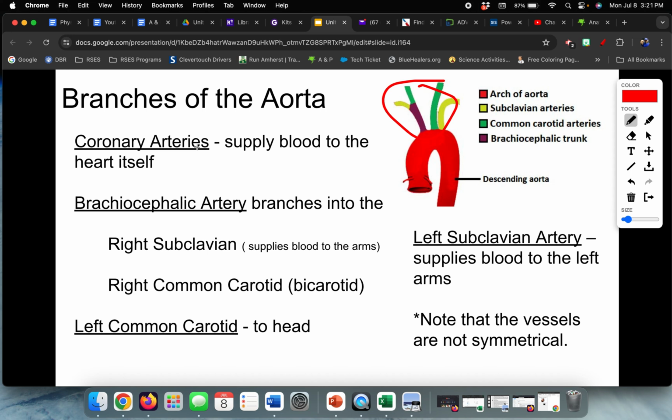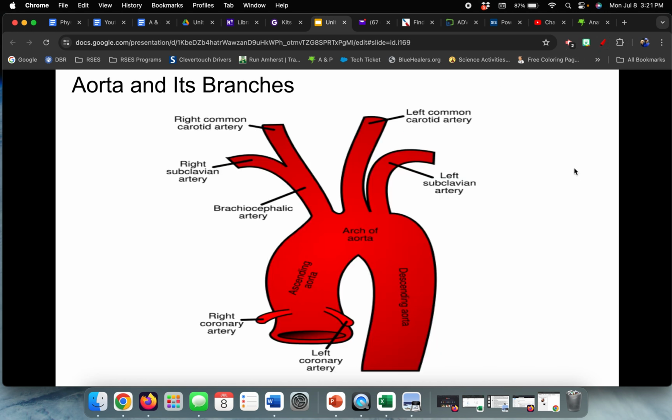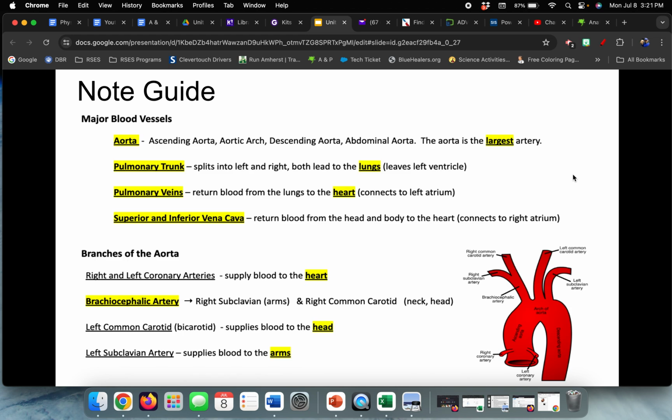the brachiocephalic artery, which is going to branch into two parts. The right subclavian, which is going to go to the arms. The right common carotid, going to go to the neck and head area, as well as the left common carotid. And here's just a picture of all those in greater detail. Go ahead and put that in your notes, and then you are done.